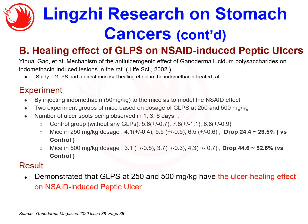The next study is on the healing effect of Ganoderma lucidum on non-steroid anti-inflammatory drug induced peptic ulcer. This study looks at whether Ganoderma has a direct mucosa healing effect in indomethacin-treated rats. The experiment was to inject this drug into the mice to model the NSAID effect. There were two experiment groups of mice based on the dosage of Ganoderma GLPS, 250 milligram and 500 milligram per kilogram.